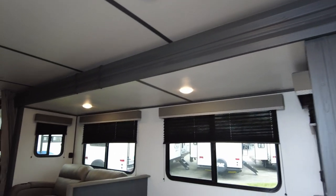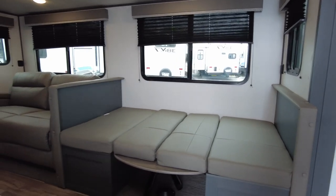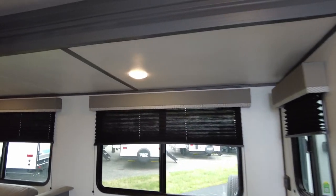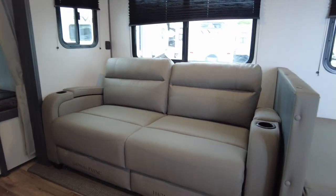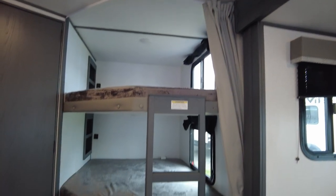This coach already has the dinette down. This is the booth dinette. So you can see that actually will sleep 1 to 2 adults. It also has a trifold sofa, like the double wide bunks.